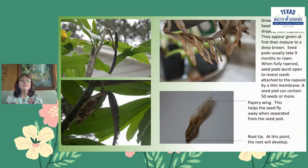You can also grow plumerias from seeds. This is a fun experiment. The seed pod of a plumeria is a T-shaped twin capsule. It emerges as small little green pods, and then it grows longer and turns dark brown. When it's mature, which usually takes 8 to 9 months, it bursts open, just pops. And then you get to see how the seeds are arranged inside that seed pod. They're actually attached to the seed pod with a thin, papery membrane.